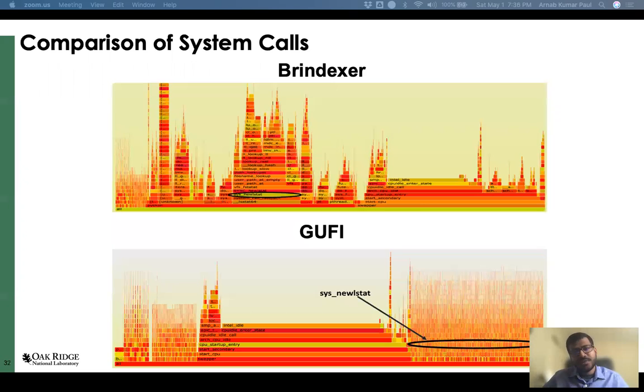First, we compare the efficiency of Brindexer by looking at the flame graphs plotted during indexing. In a flame graph, each box represents a function in the stack. On the y-axis, the depth of the stack is shown, and the x-axis spans the sample population. The width of each box shows the amount of time a system call spends on the CPU.